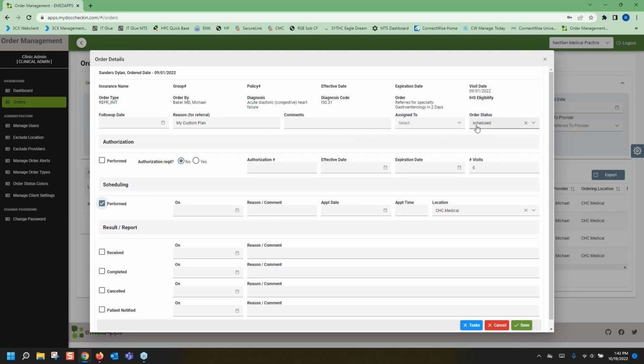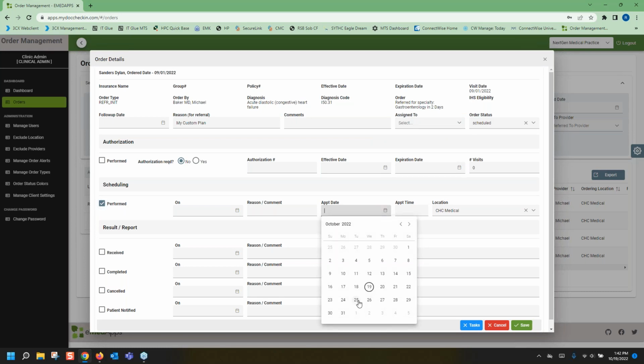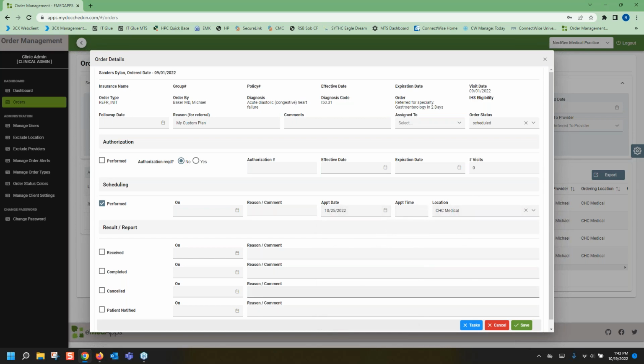Pretty nice, saves you that click and that hassle, because if you're marking that scheduling was done, we need to update the status to scheduled. So we're going to do that for you. Let's say we make that appointment for next Tuesday, and I'm going to enter appointment time, location, all the standard stuff, but I'm just going to save this for the sake of time.